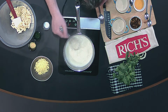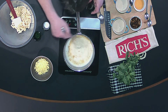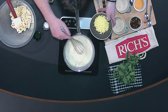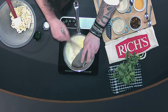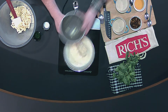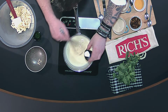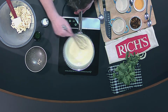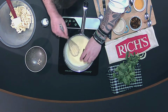Now that our sauce is boiled, we're going to add in our nutritional yeast. Our plant-based cheese. Now the reason I add the plant-based cheese at the end when it's warm, if you add this cheese at the beginning, you run the risk of burning it and burning your pan. So add it in while the sauce is hot. And we're going to add in a little bit of seasoning. And then just finish off a sprinkle of parsley.